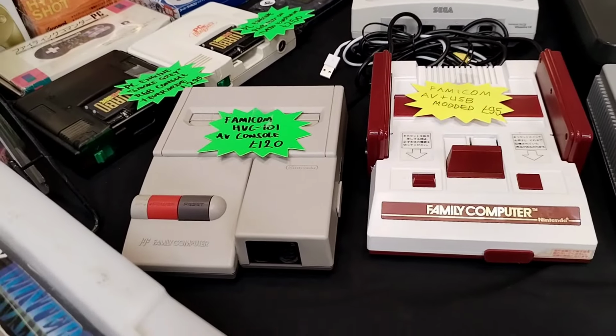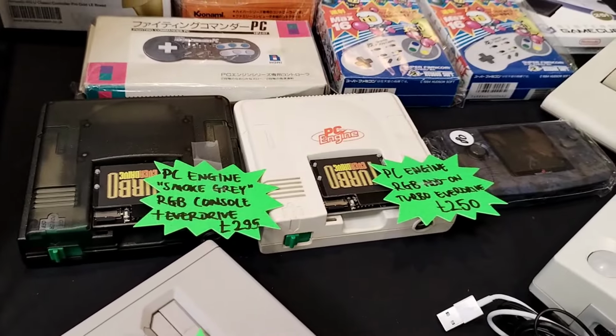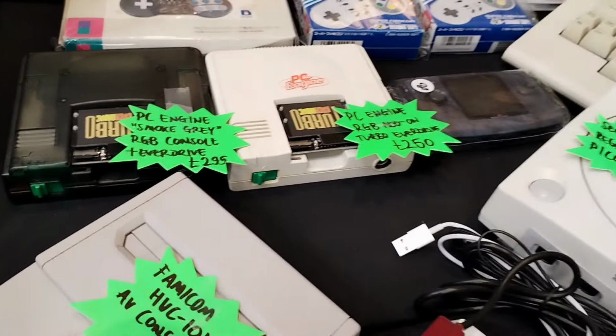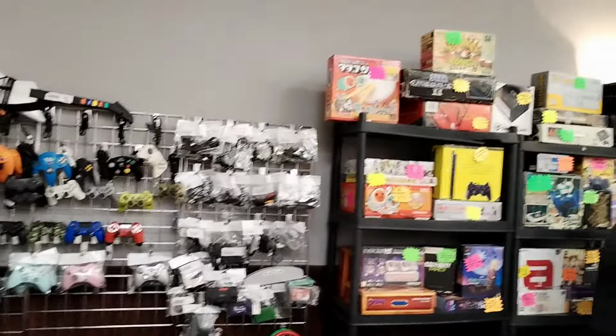It's the same with these items you're looking at now, these versions of the Famicom and the Nintendos, and also these PC Engines. I love the PC Engine. I haven't played enough PC Engine. I don't think I ever will play enough PC Engine, but it's just such an underrated little system.